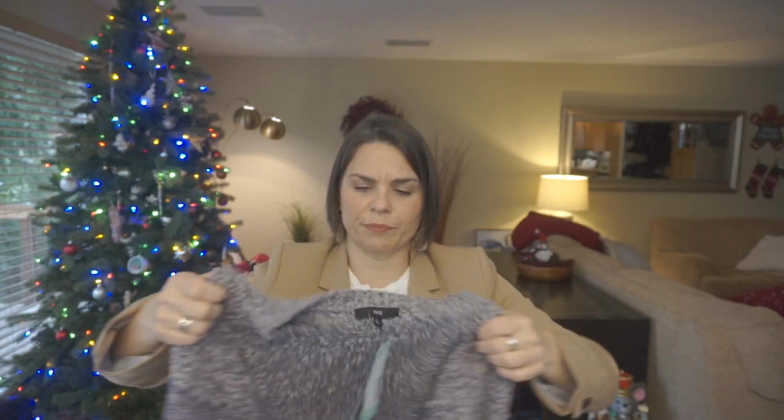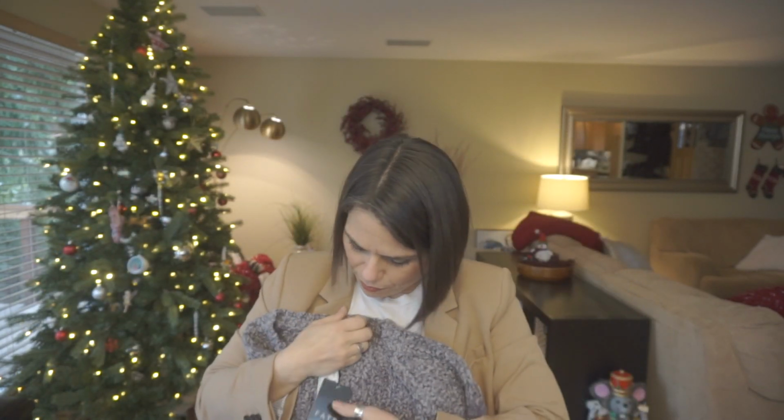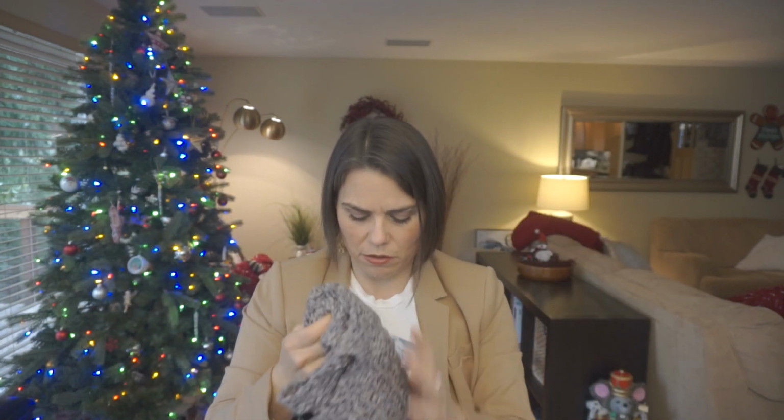Oh, this is fun. I could see my sister Bree wearing this. It's kind of a big knit, big on the top and then finer at the bottom, but it's a nice purple crew neck sweater. Who's it by? By Fate. We'll try that on and see how it looks. I'm not always a purple wearer, but I'm not opposed to it either.